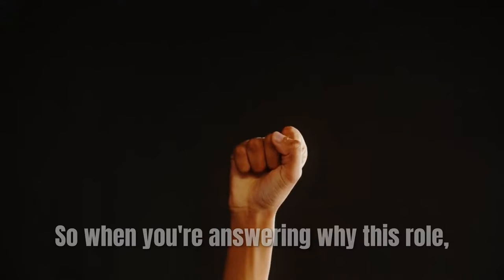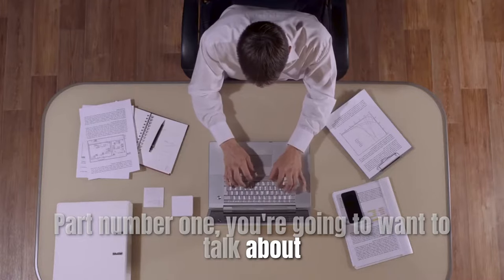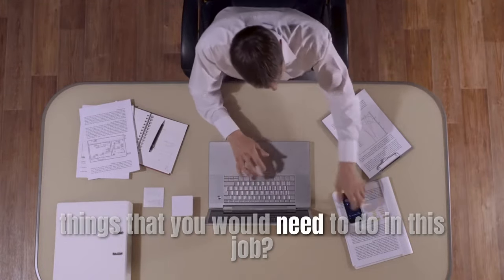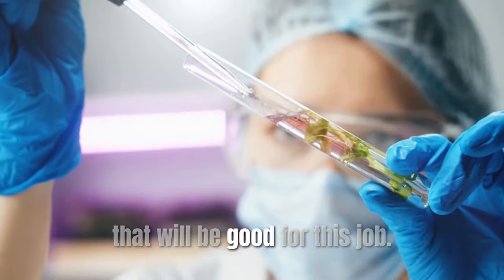So when you're answering why this role, this is a 2-part answer. Part number 1, you're going to want to talk about what are the day-to-day responsibilities, what are the things that you would need to do in this job. And part number 2, you're going to want to talk about yourself and the skills that you have that would be good for this job.